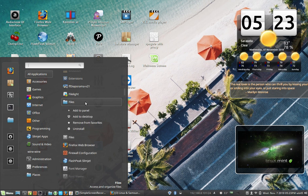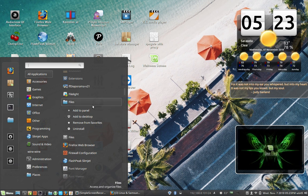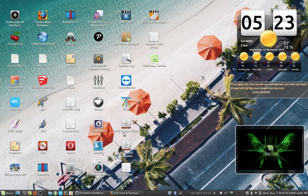And if you right-click that, you can add that to your panel or to your desktop, or you could just click it to run it, or even to your favorites over here. Normally it's already in the system tray, and you can just click that to bring up the file manager, Nemo.